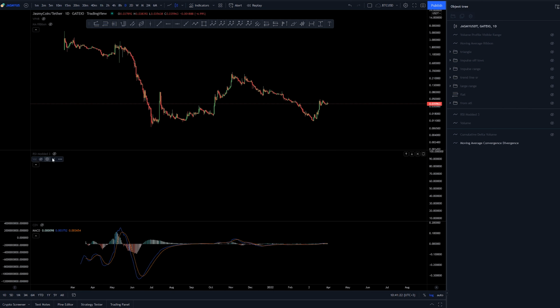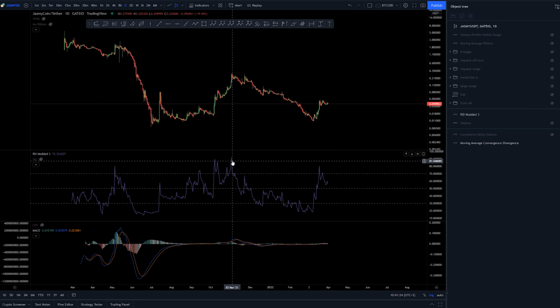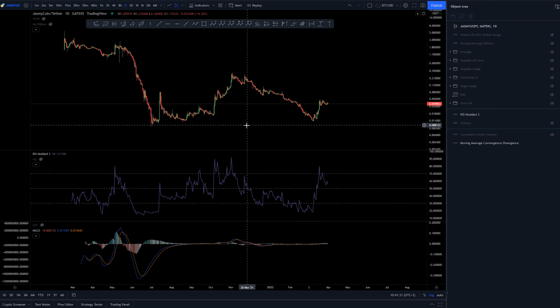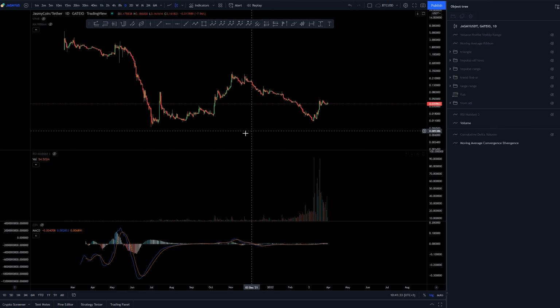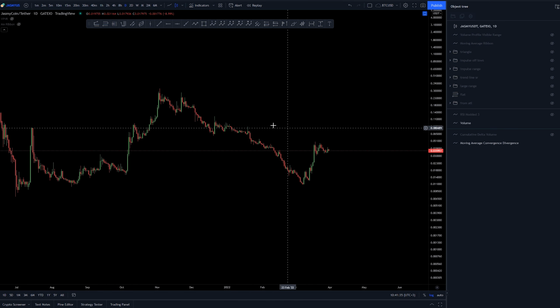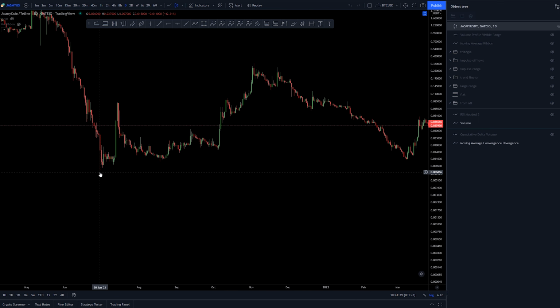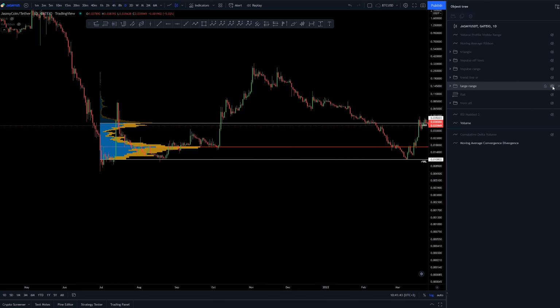MACD doesn't tell us much, and here on RSI we see the highest peak around here. Again, not really telling too much. Now let's dive into the Elliott Wave count that I got for you. We're starting off from these lows as it is the lows, and we'll see what we can come up with right here.